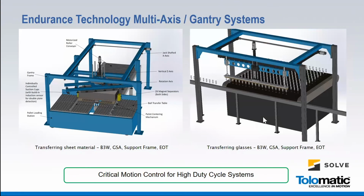Here, these are a couple of axes, multi-axis and gantry type systems. So we've got B3Ws, GSAs. Again, anything that's doing material handling here. This is a sheet material that's being handled. This is going to keep feeding, right? So the product's going to keep coming. This actuator setup and system has to continue to move product along left and right as things go along, or the entire system gets backed up. So this would be a constraint point in the manufacturing area.